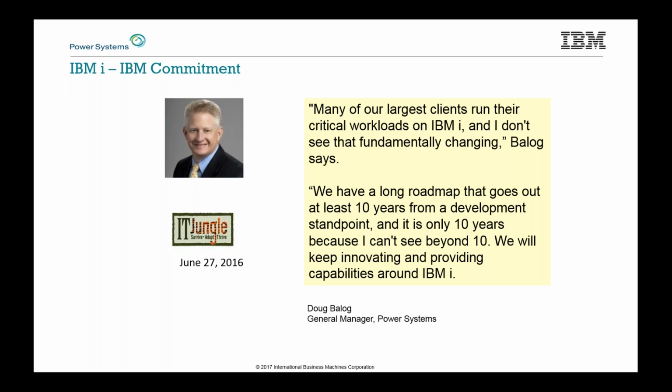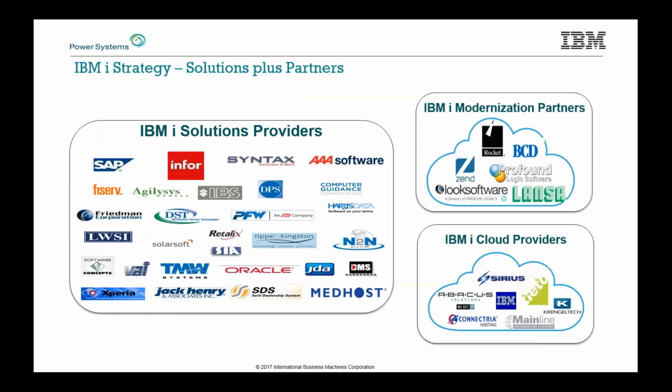So our smaller clients can be assured that IBM is paying attention to both the large and the small clients, and that they've got good company when they're running on IBM i, because there are so many of our largest clients who run on IBM i. He also said we have a long roadmap that goes out at least 10 years. So I'm going to be talking more about that roadmap and that 10 years in a couple of charts.